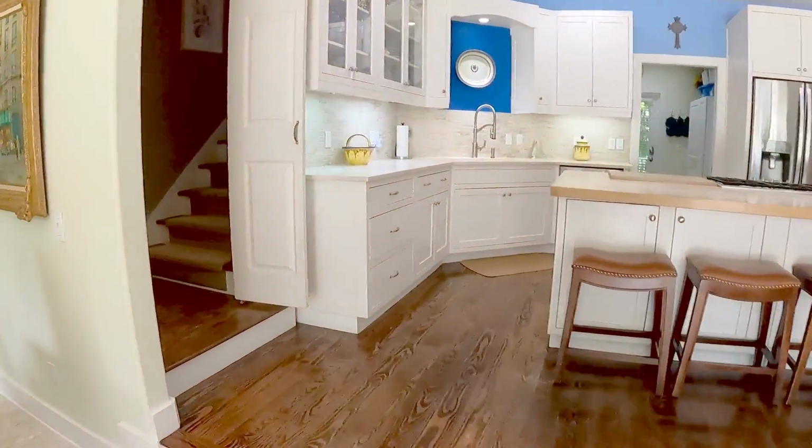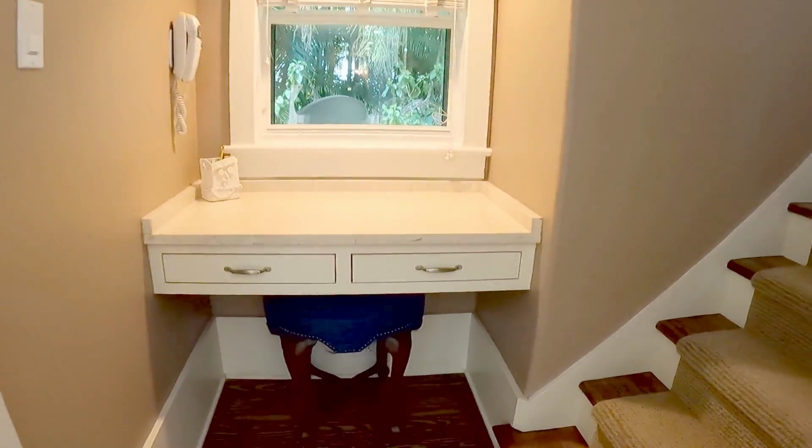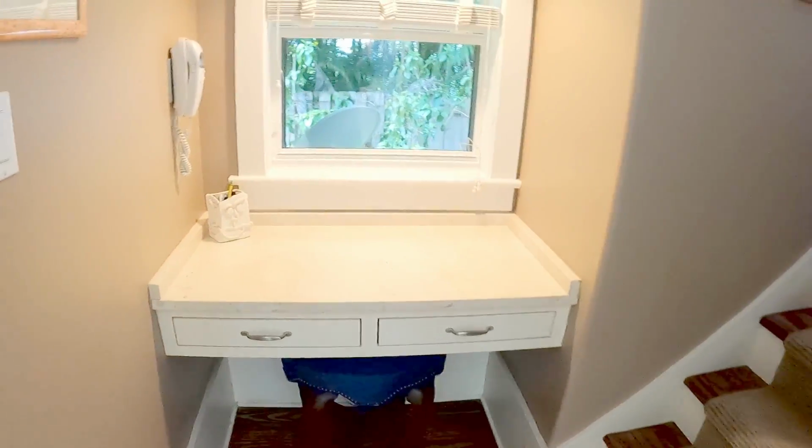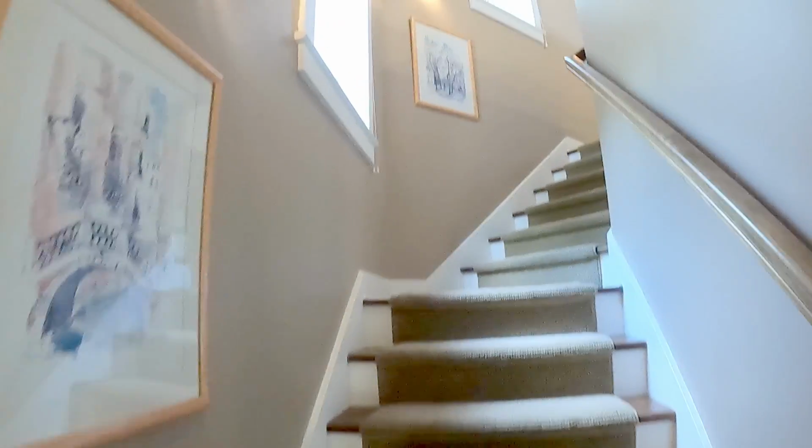So now let's take a trip upstairs in the home. You do have a small landing here when you first step in. It does have this wonderful little desk area here with limestone counter as well, with a little view. And then we'll head up these stairs here.